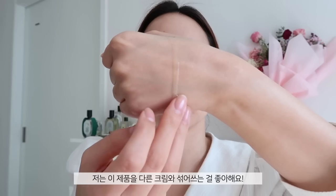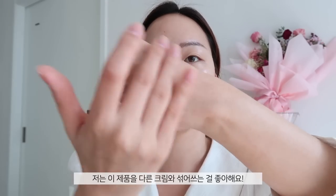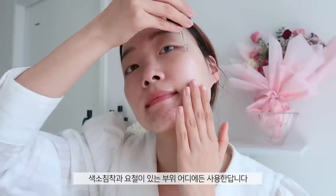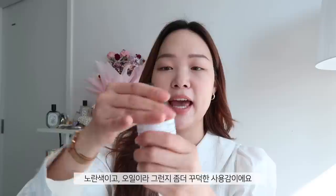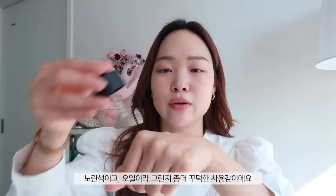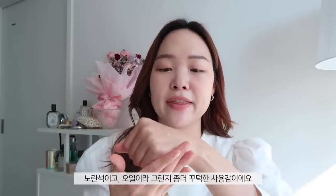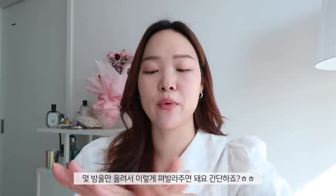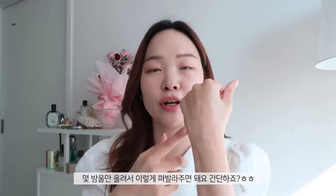So what I love doing is mixing this with a cream or just going in by itself, a couple of drops here and there, especially on my cheek or chin, where I want to see an improvement with my skin texture and hyperpigmentation. It has a yellowish hue to it, and like its name, it is an oil, so you're definitely going to get that thicker feeling, but it's not as intense, I would say. Just go in with a couple of drops and make sure to spread it around real well, and it will get the job done.